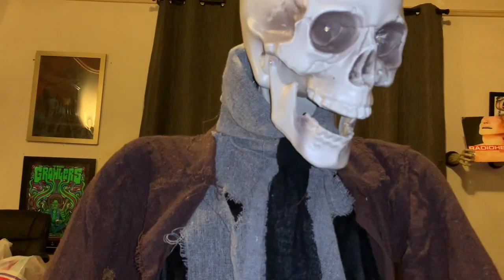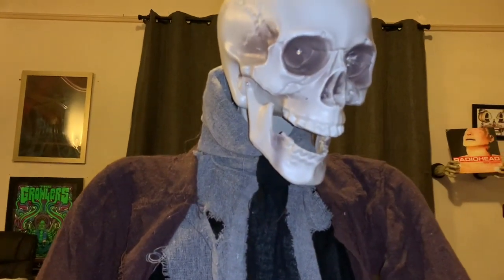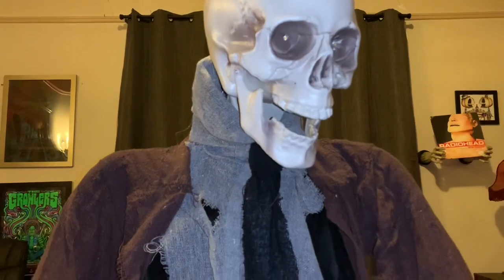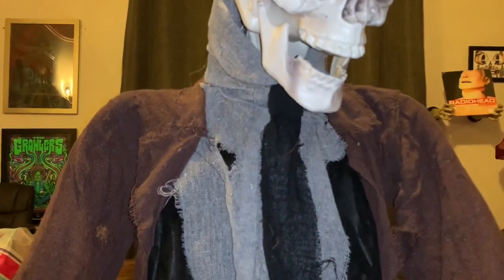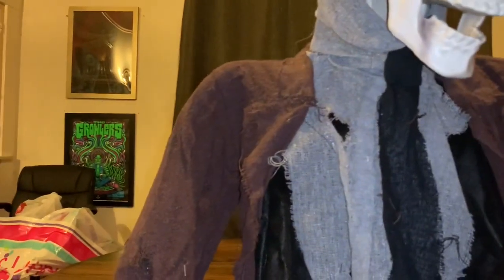It doesn't do too much in terms of animation, doesn't offer too much in terms of soundtrack, but for my purposes, I like the way he looked. They did a good job on making his clothes look nice and tattered. I know it's very basic, just kind of almost on the verge of creepy cloth type of clothing here, but I like it.